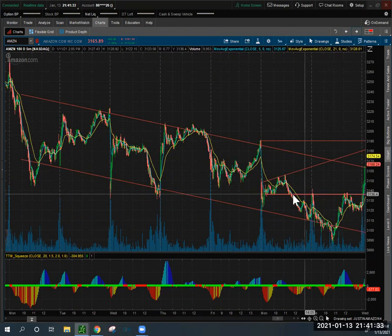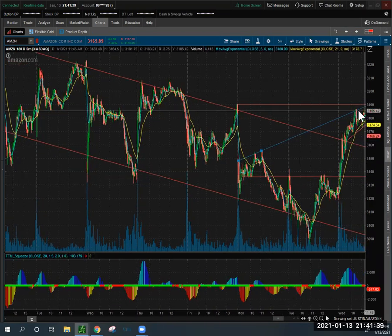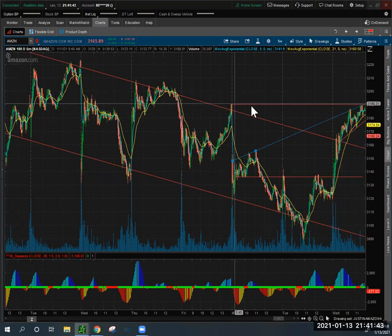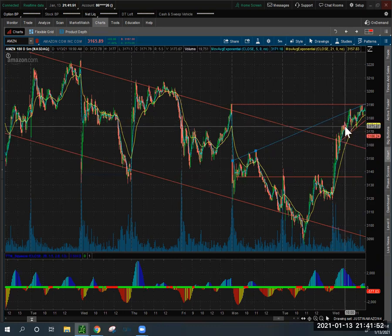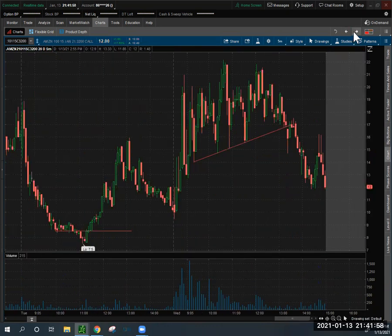So for today, I had to redraw a couple of these lines. I extended this one out, and it lined up really well with this, and then the next highs here too. I was trying to figure out how high this could go, because since I missed the open, I missed all of this bullishness, and I thought, all right, where could this roll back down? But there were some opportunities I could have gotten into bullish. I'll show you what I noticed.